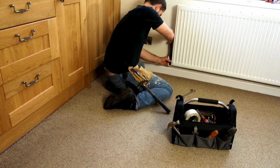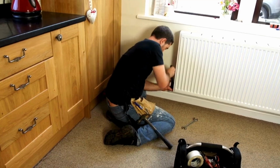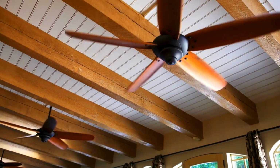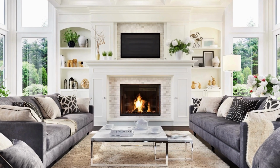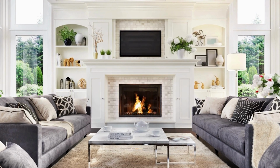A comfortable home is an attractive home for you and potential buyers. Schedule a furnace tune-up and change the air filters. Reverse ceiling fans to push the warm air down. Test your fireplace if you do have one. It's definitely a selling feature that buyers love for the colder months.